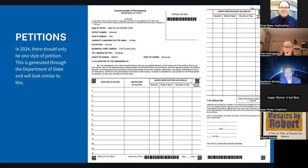All petitions are being generated through the Department of State, and therefore you will see that the petitions themselves are coming from the Commonwealth of Pennsylvania for every position that is on the ballot this year. That's a good thing. There are times where there are county petitions that are available. Those sometimes look different. Sometimes with the borough and city races, those petitions will look different. This is one of those years where we literally have one style of petition that we have to focus on. That actually makes it a little bit easier through the entire process.